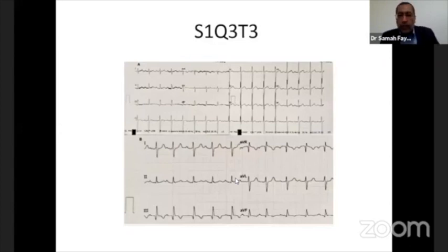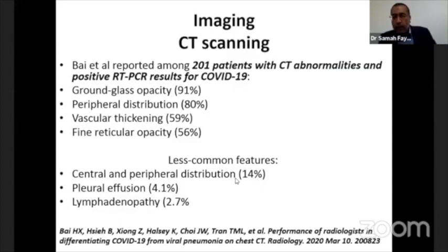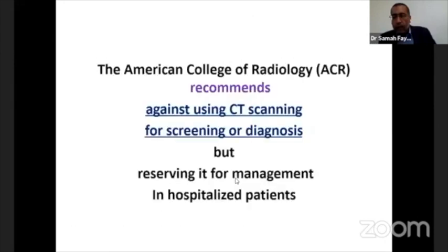For CT, it is quite a sensitive technique, okay? However, the American College of Radiology advises against the use of CT in screening and diagnosis, but it is very important in managing the patient. Both CT, even in asymptomatic patients, up to a third of cases in another.